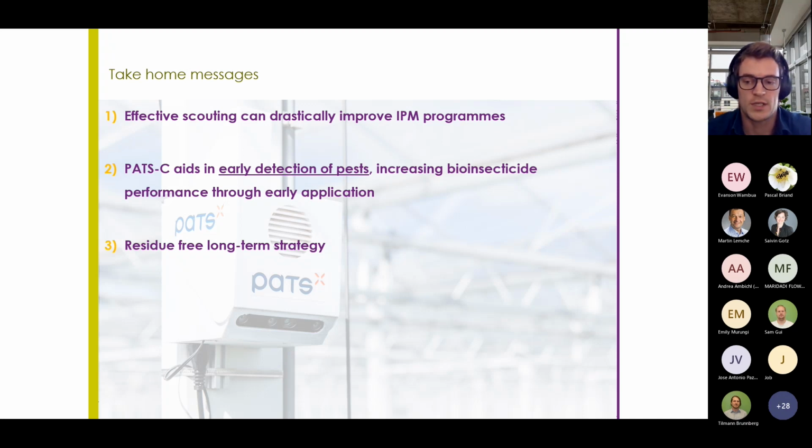So my take-home message for you is: effective scouting can drastically improve IPM programs. We all know it. We don't always do it, but it's key in IPM. And we believe that POTS can aid in this early detection of pests and thus form a nice synergy with green products and increase their performance through timely application. In the end, we think that using these devices and these strategies contributes to our residue-free long-term strategy.